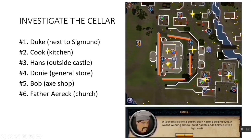The Duke is right next to where you started the quest, so you can talk to him first. And the other ones: the cook is in the kitchen. Hans walks around, I drew orange arrows, on a path around the outside of the castle. Donnie is up north by the general store. Bob is in the axe shop down south. And Father Eric is in the church.